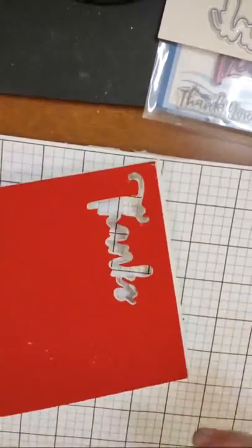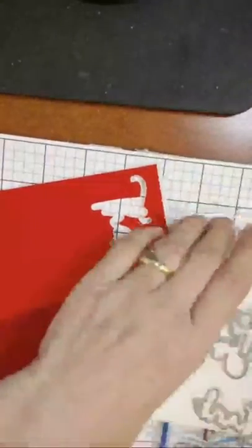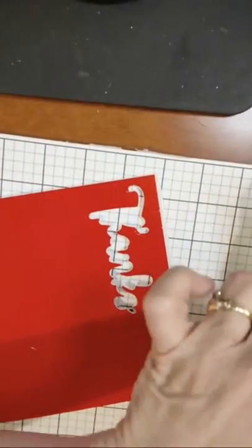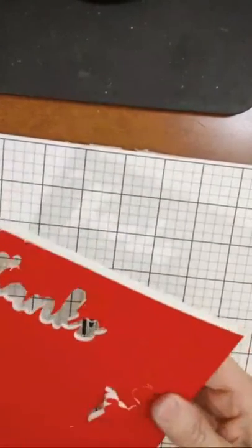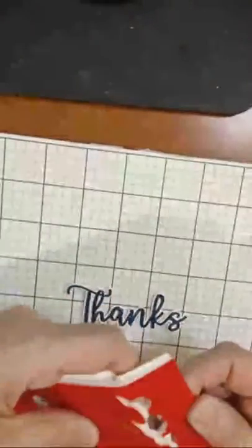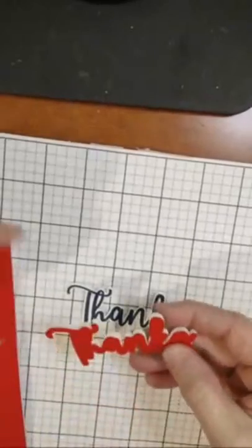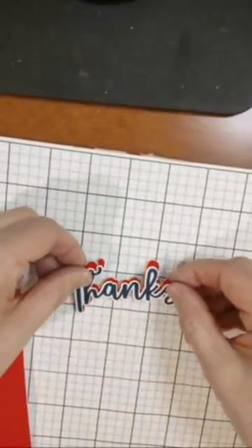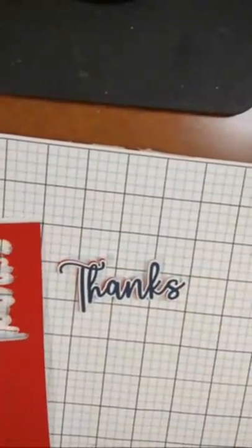Okay, now my die cut was on there. Let me put this stuff away. I wanted you to see how when you die cut this, that literally just pops out of the foam sheet. And now we have our word that we can stick right on top of that foam, and it's cut perfectly.